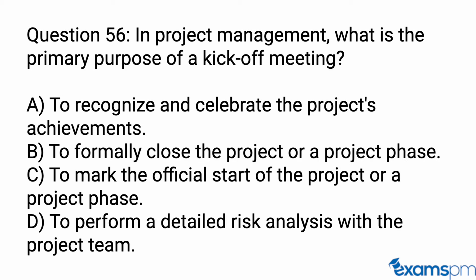Question 56. In project management, what is the primary purpose of a kick-off meeting? A. To recognize and celebrate the project's achievements. B. To formally close the project or a project phase. C. To mark the official start of the project or a project phase. D. To perform a detailed risk analysis with the project team.